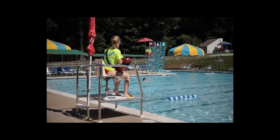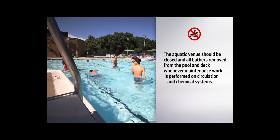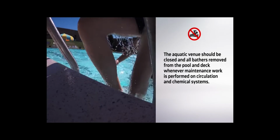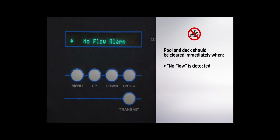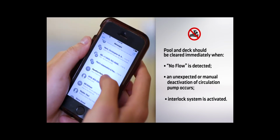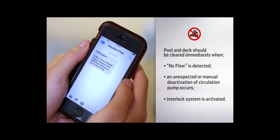First and foremost, the aquatic venue should be closed and all bathers removed from the pool and deck anytime there is maintenance work to be performed on the circulation and chemical systems. The pool and deck area should be cleared immediately anytime a flow sensor detects no flow in the system, or when there is an unexpected or manual deactivation of the circulation pump, or when the interlock system is activated, indicating a problem with the flow system.